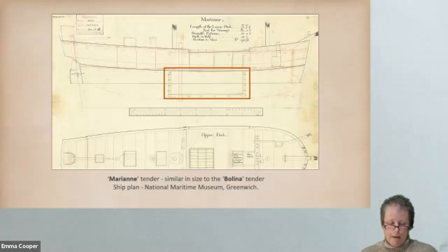The tenders carried a good mix of volunteers and pressed men. If you volunteered, you received a bounty. Landsmen would receive £1.10, ordinary seamen £2.10, and if you were able-bodied or quarter gunner, you could claim £5. This was the time of the hot press, and many merchant ships and privateers lost their precious seamen.